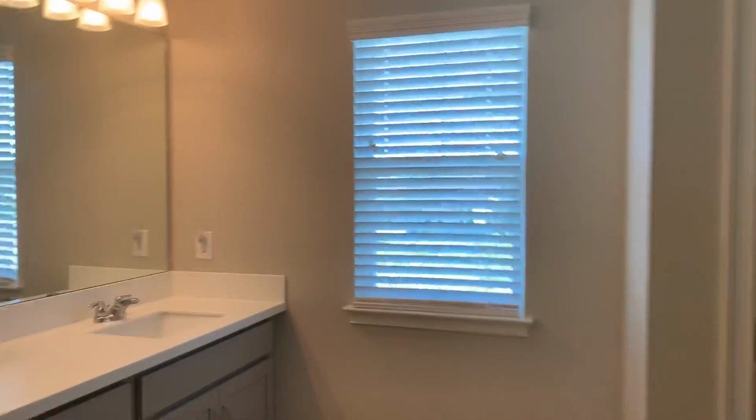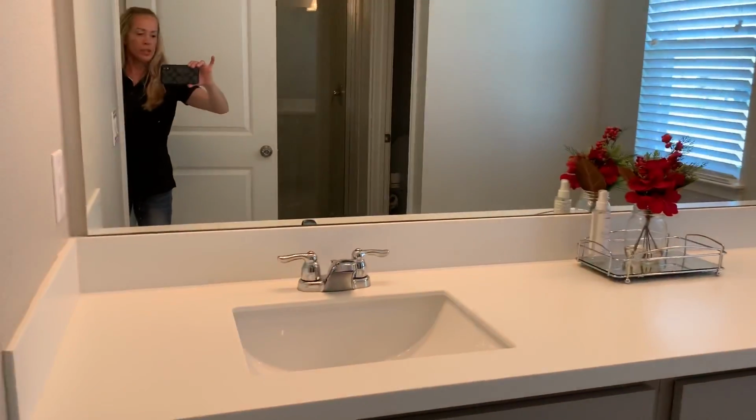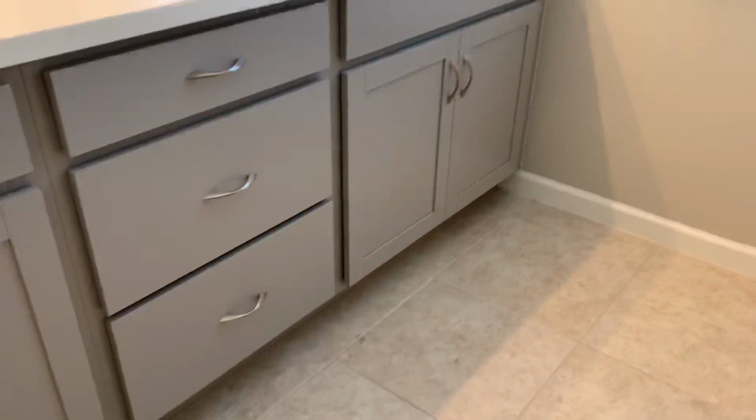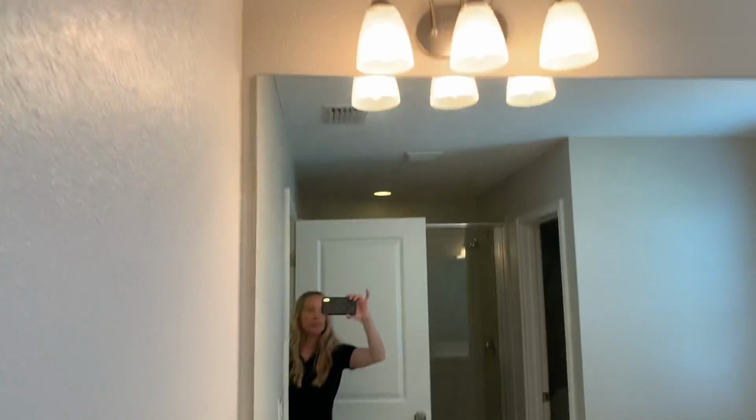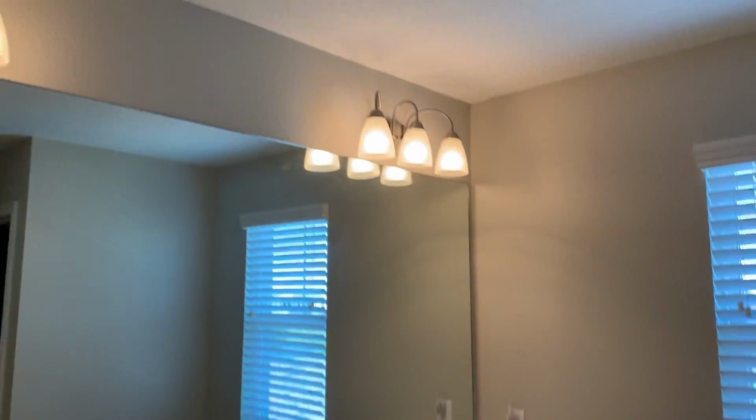And the master bath. Double sinks. Got the gray cabinets. Separate toilet room. And shower. No tub.